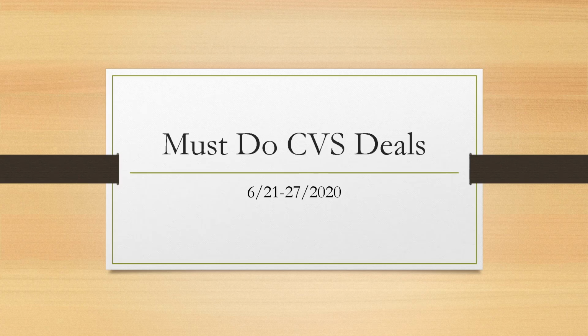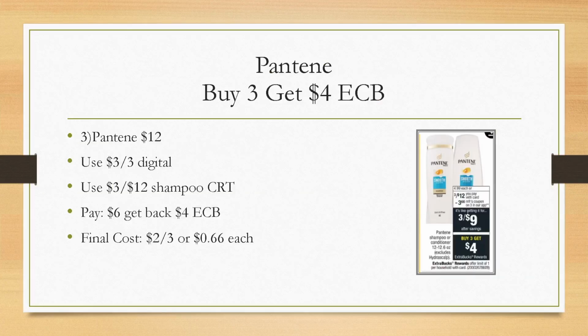So let's go ahead and dive right into these deals. We have some more hair care deals. Pantene next week is buy 3, get a $4 extra buck. It is a limit of 1.